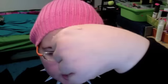So this is the color, you can see, it's pinkish. No, it's much darker in person. Much darker than I'm showing on the video. Okay. This one is very good.